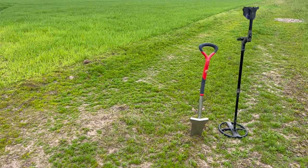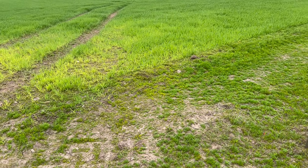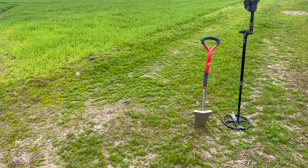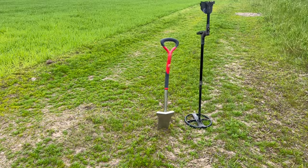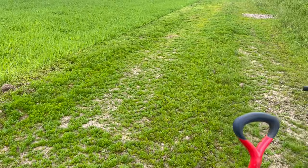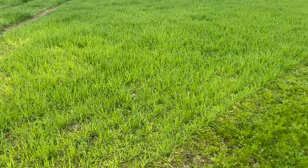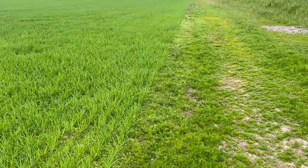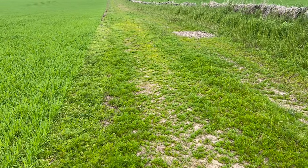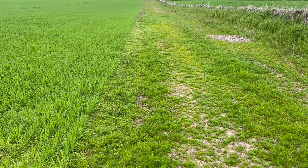Well, I got off to a fantastic start. A penny and a silver threepence in the first few minutes, but unfortunately the grass is just too long. So I've come into this field next door, which has been planted in barley, as you can see. However, quite a large strip has been left up the sides of the field. And this is actually where I found the Holy Grail.